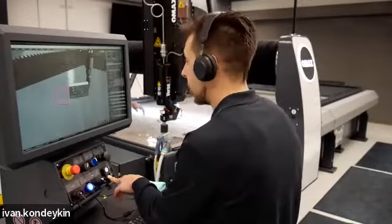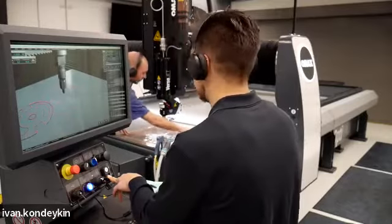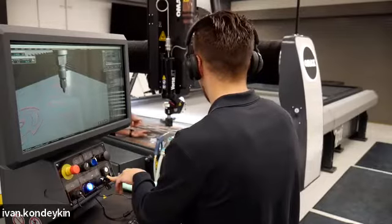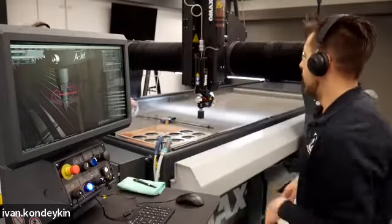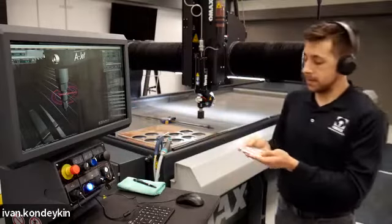All right, Ivan's gonna assist me in getting this part out of the material. I'm just gonna move the machine out of the way as I lower the water. And here we are with our finished part.